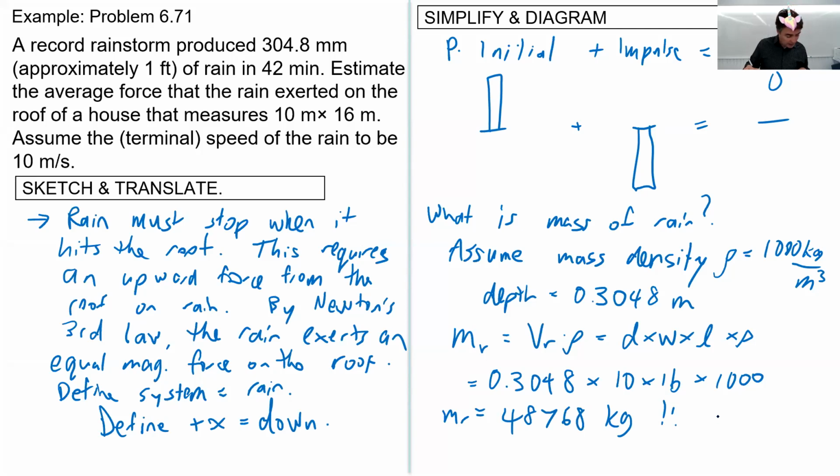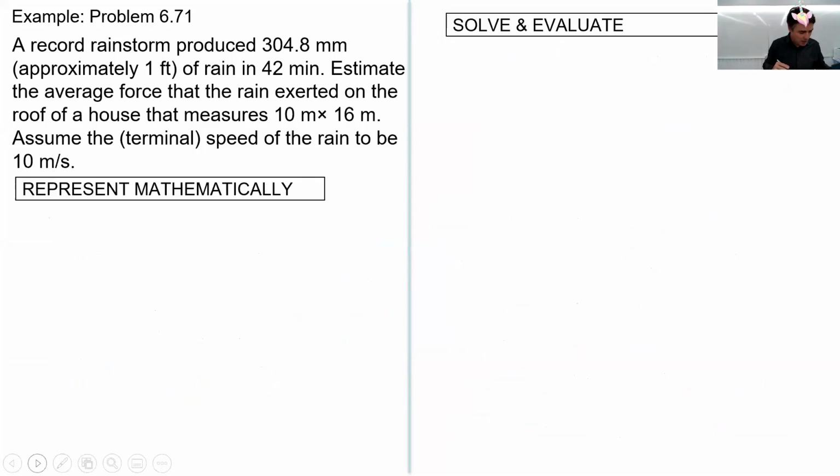Okay, so that's a lot. Well, I guess that's a lot of rain. It's going over 42 minutes. So basically, if your whole roof filled up with this much rain, this is around 49 metric tons of rain. But presumably in this question, the rain is falling off the roof, going down the eaves troughs or something. But in order just to stop the rain, it requires an upward force of the roof on the rain to give it that impulse. So basically, the next step is to represent this mathematically.